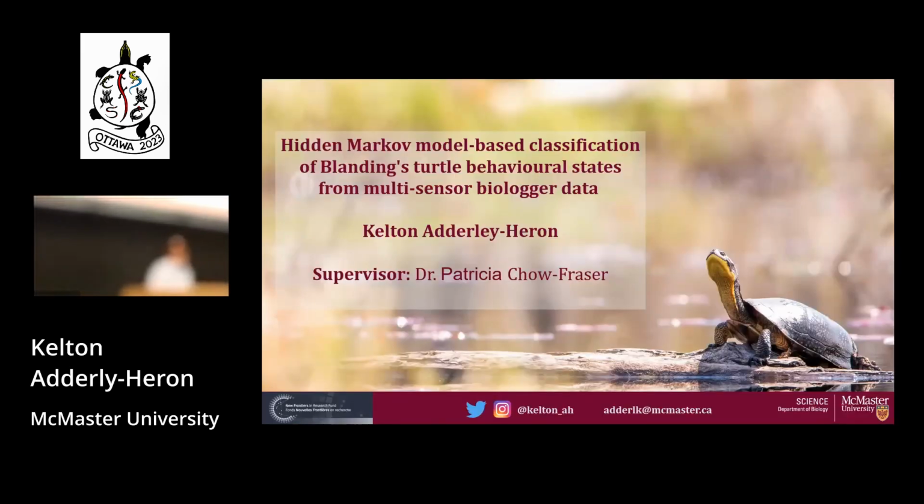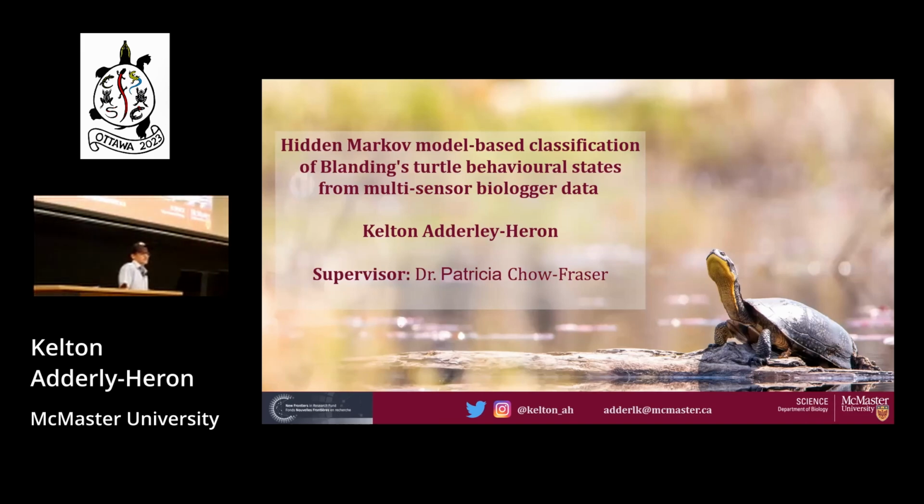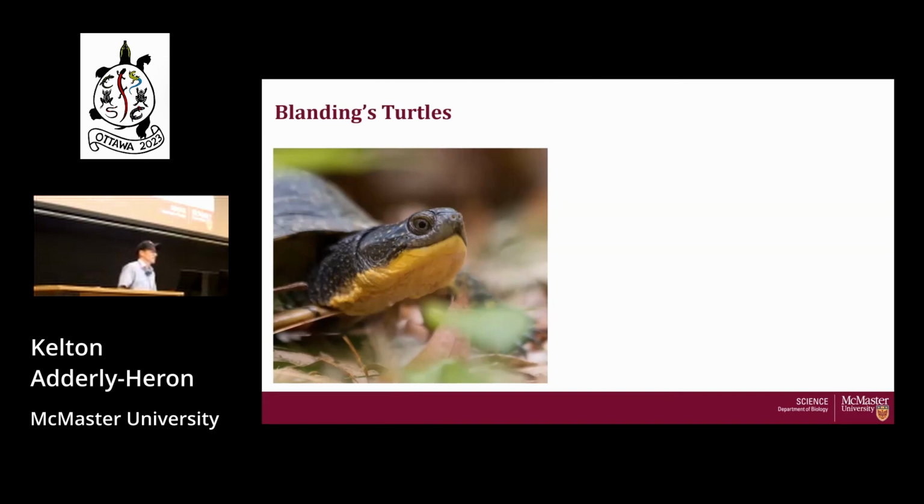So my name is Kelton, and I'm going to be talking about hidden Markov model-based classification of Blanding's turtle behavioral states from multi-sensor biologger data. As you can tell from the title, my study species is the Blanding's turtle, and we've heard a bit about it already today, so I'm not going to go too much into their life history. We know they are a species at risk, threatened by habitat loss and degradation, and also road mortality.